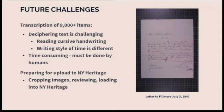Currently, there are 649 items loaded, so you are able to go and see that. That just happened in the last few days, actually. So they are up and they're visible, and you can see them and search them.